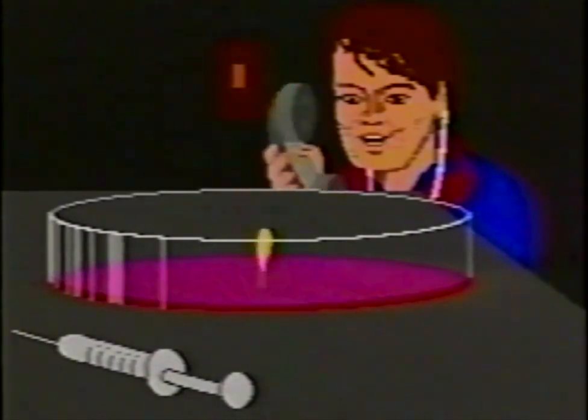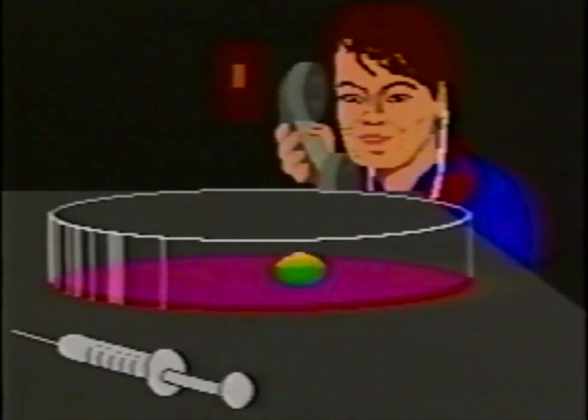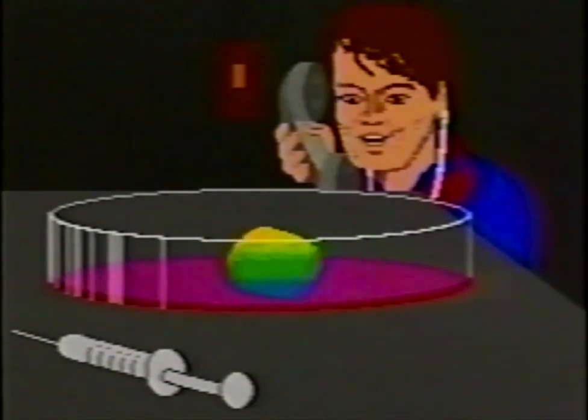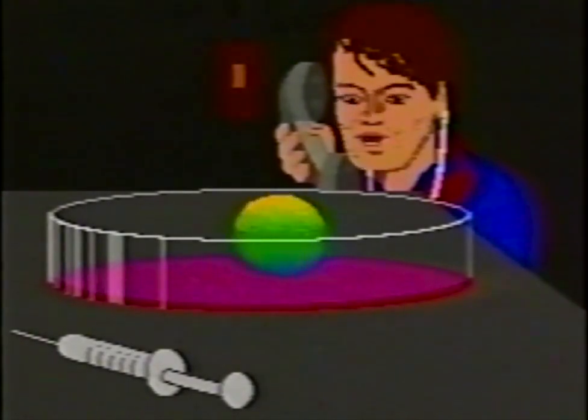Then it began that odd process of turning into many different things. Dr. Cinti called up his wife, Billy, and told her what was happening. "I created a blob, and it's turning into something strange. It looks like a fish or a worm or a blob, and it keeps changing. And now it's becoming something that's looking like a human being, a very tiny human being."